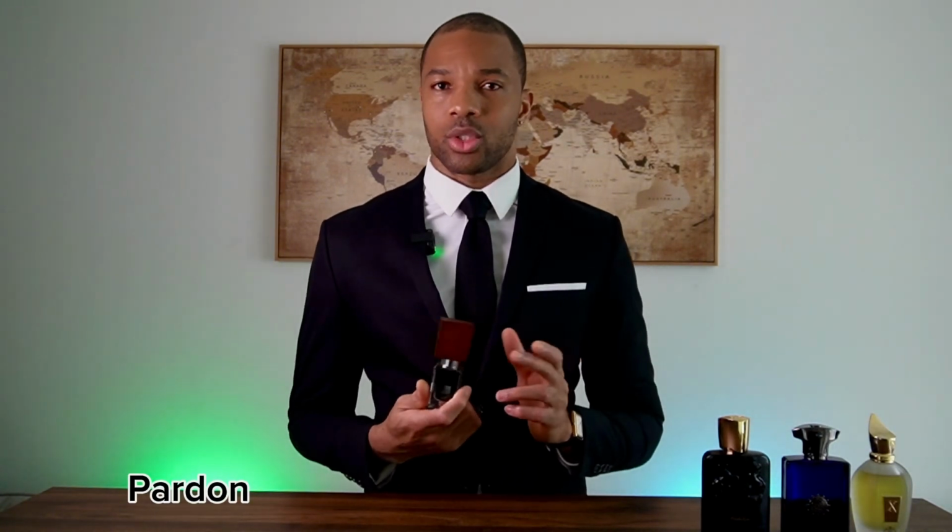The only drawback to this fragrance, and this whole house really, is that they only come in 30 ml extrait concentrations. And for many, it's going to be hard to be spending upwards of $100, almost $200 for a 30 ml bottle of a fragrance. But again, this is an extrait de parfum concentration, and 1 to 2 sprays will last you the whole day.